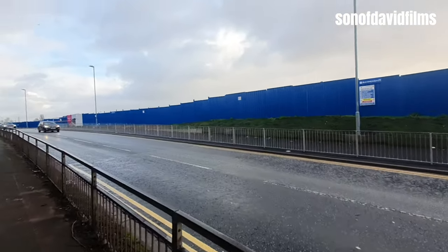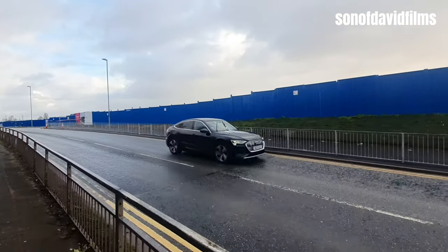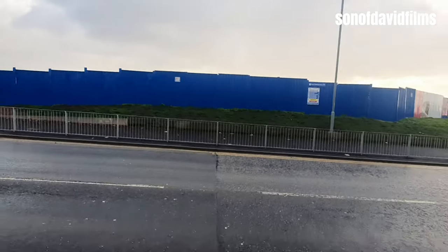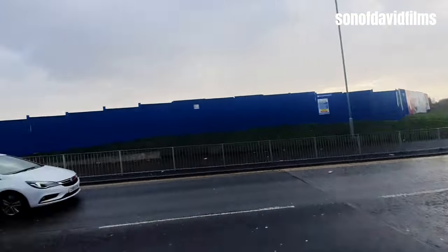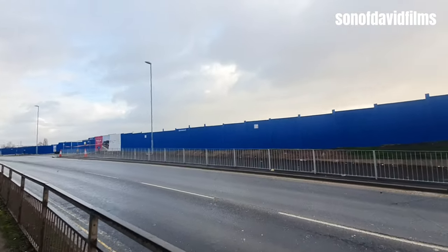It promises to open up the whole of Kirkby, this part of Kirkby, so to speak. I think this part of Kirkby is called Tower Hill. So that's what this part is called.